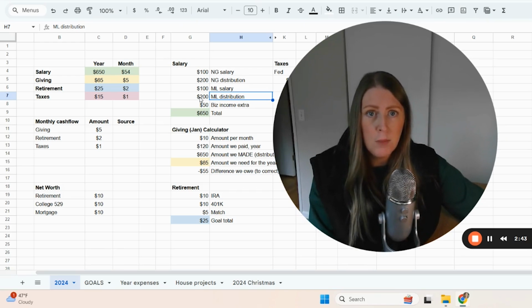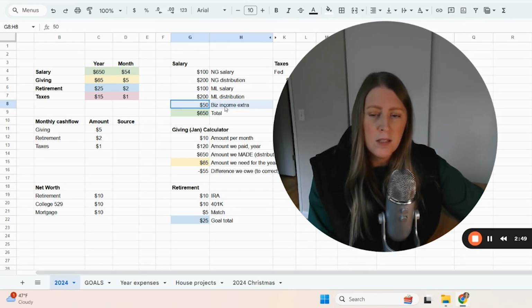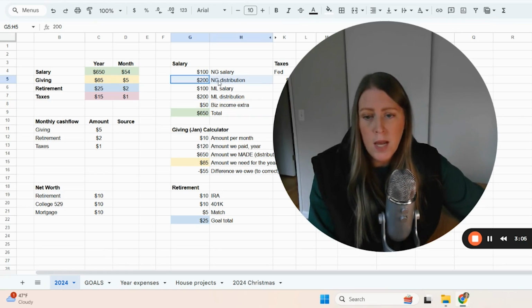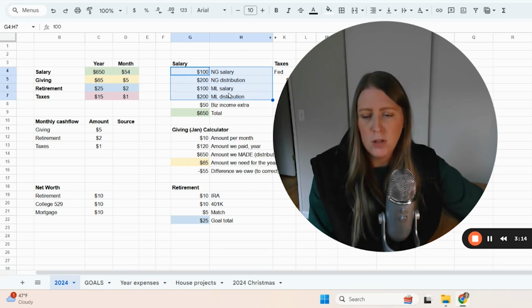And because I like to keep those things pretty consistent every month, I have this little category that's extra business income. So for example, some people would just take a bigger distribution in July, if they had a good month or if they wanted to spend some money. And so we do that sometimes, but just for the sake of organization, I put it in a separate category because I wanted to know the base amount that we were getting every month. And I don't know, just easier for me that way.